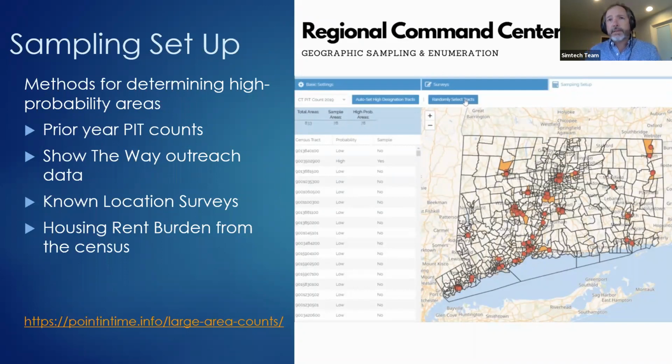So what we do is we have the data mechanism to handle the sampling and enumeration, but there's some planning up front. One of the things we need to know first is what are your certainty areas? What are your high probability areas where you're pretty darn sure that someone's going to be experiencing homelessness? That's a broad question, so how do you back into that? Well, we have 4 different tools available right now for determining those high probability areas. We really should send someone to cover those areas. We focus on the areas that should be covered, because we know people are going to be there, and then we do a random sample of all the other areas. That randomness is what provides the rigor.